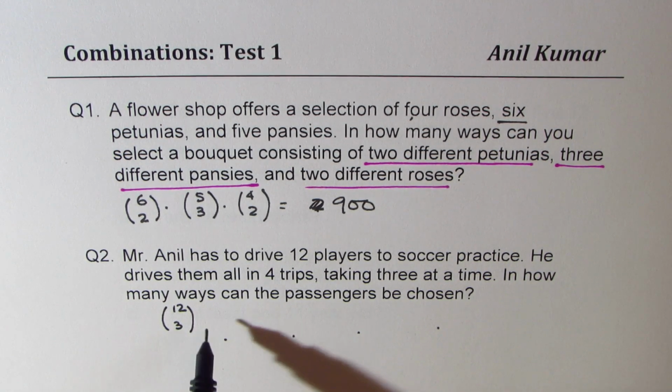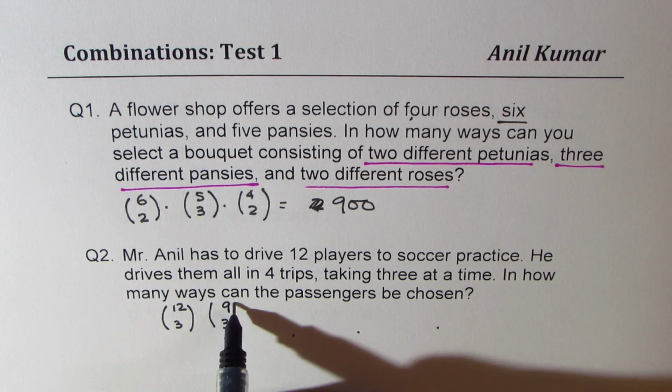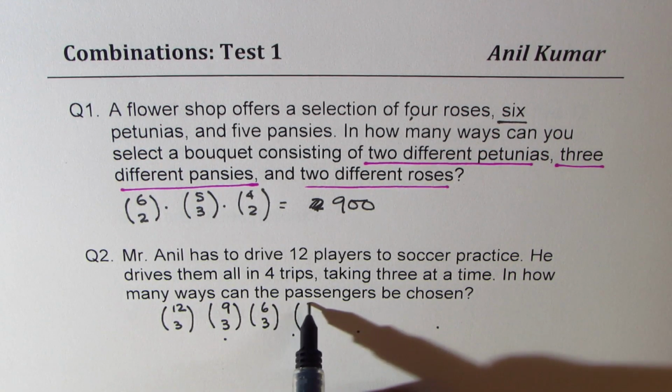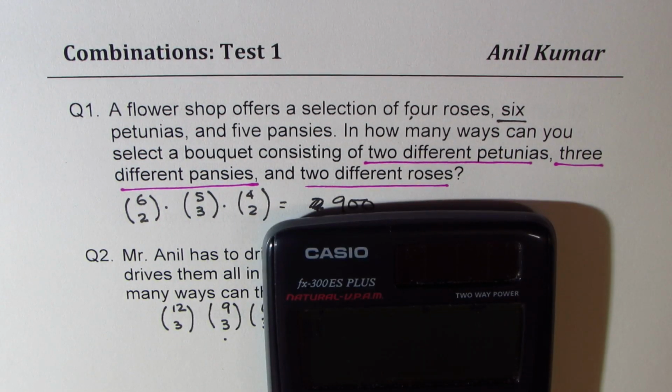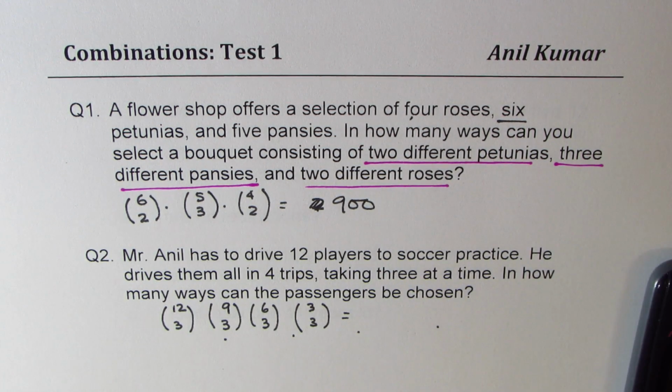Now, since we have taken 3, we are left with 9. So from the balance 9, we could choose another 3. And then from the balance 6, we choose 3. And then from the balance 3, we take 3. So that becomes the answer. Clear? So that is how you're going to answer this. So we have 12C3 times 9C3 times 6C3 and times 1, we can say, equals 369,600.